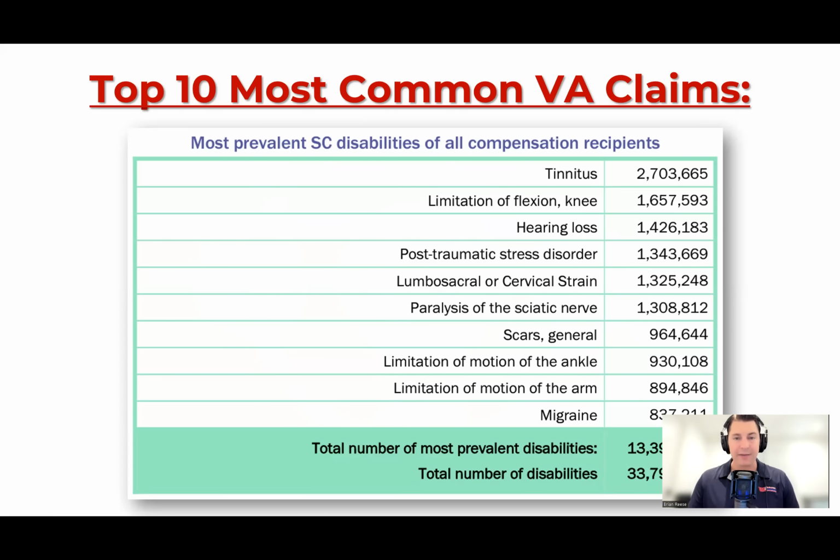Tinnitus, or ringing in the ear syndrome, that's number 1. Number 2, limitation of flexion of the knee. Knee pain is 2. Hearing loss is number 3. PTSD, post-traumatic stress disorder, is number 4. Lumbosacral or cervical strain, that's neck pain. Paralysis of the sciatic nerve, sciatica. You can also lump radiculopathy into that group. They're very similar.